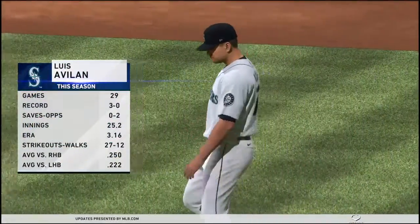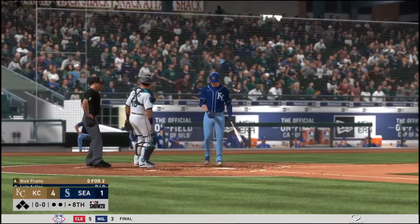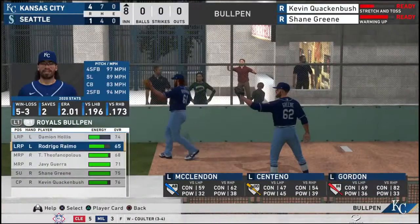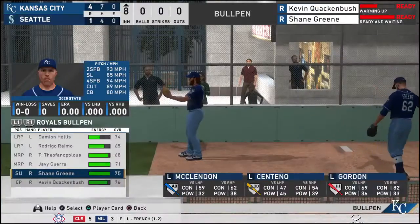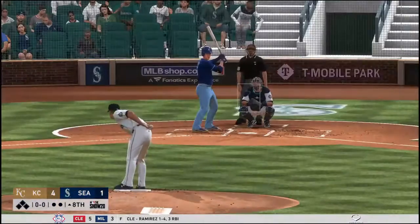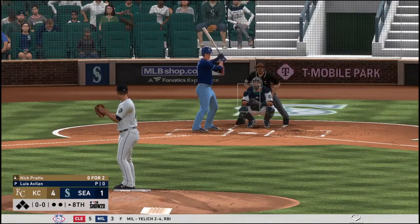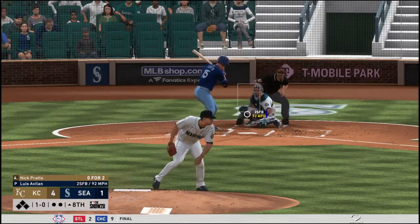Luis Avilan has been summoned from the bullpen as he'll do so to start the 8th. Number 70, Luis. Ready to begin the 8th, and now it'll be the cleanup spot for the Royals. Nick Prado, he got called out on strikes his last time through. Yeah, Matty, and hopefully he got it out of his system. Especially now, he's got to bear down. He gets the 2 strikes in this spot, has to put the ball in play. He's set. Here it comes. 0-1.